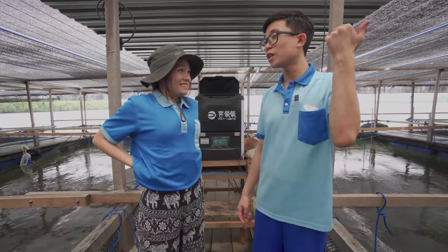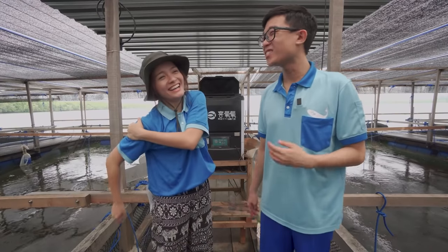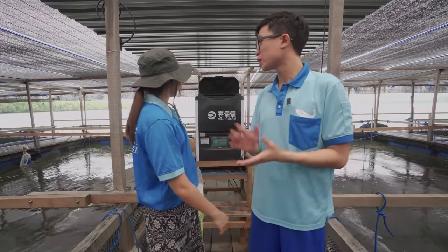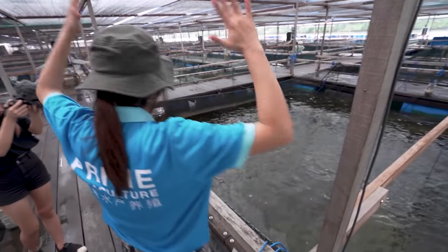So we just finished challenge 2. How do you feel after feeding 2 nets? Good! Imagine doing that for 199 nets. That's why we have this automated feeder, which will help us to feed the fish on our behalf. It's shooting out! Technology!